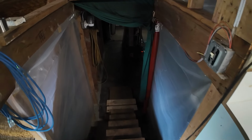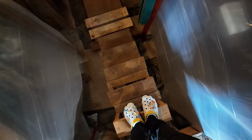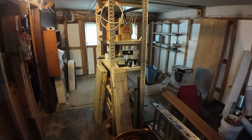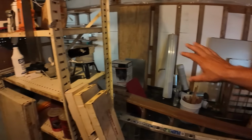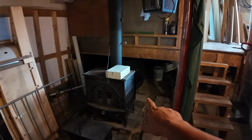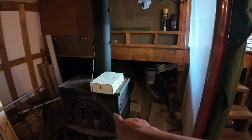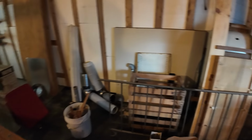Here we've got the dungeon of a basement. We'll switch here. These stairs are probably, what, 1.5 feet wide. Very solid, but sketchy if you're not looking where you're going. So down here, little basement den area. Because it is a split level, there's the crawl space under there. This wood burning stove is going to end up going in the garage, which I'm really excited for.